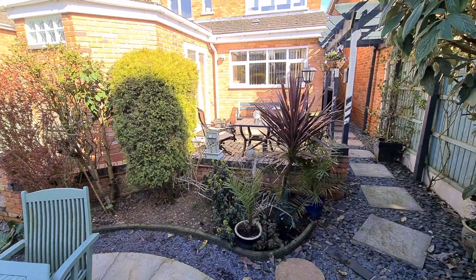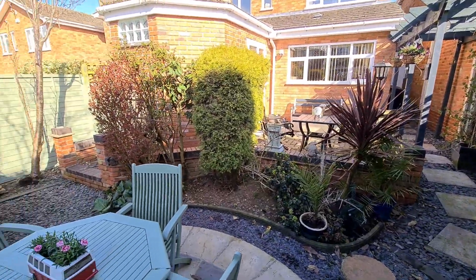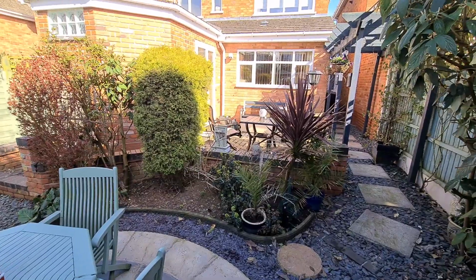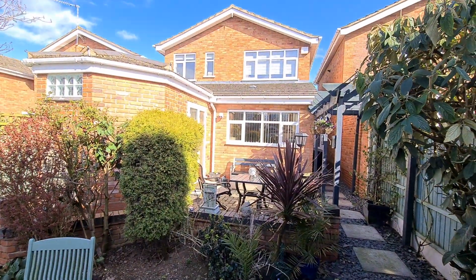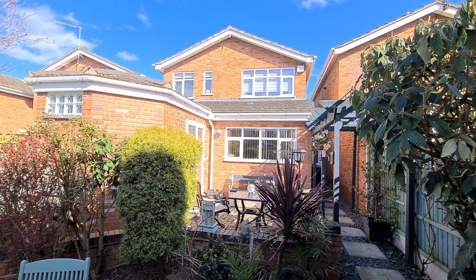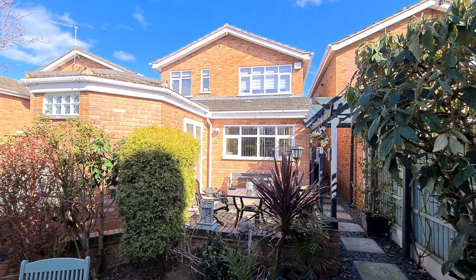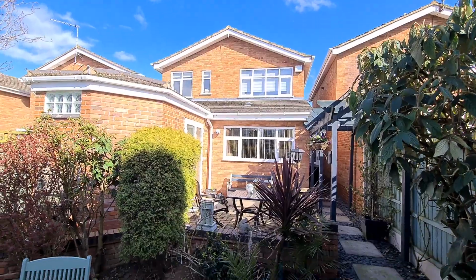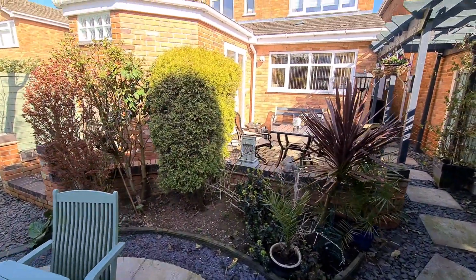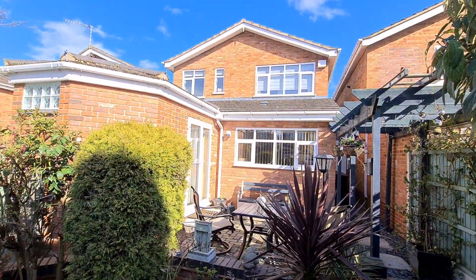I am also going to be adding a list to our details of all the jobs and extras that the couple have put into this property. So please make use of those details either when viewing or via the website, so you can see agents' notes and what's on there, so you can see what they've actually done. But overall, great house.